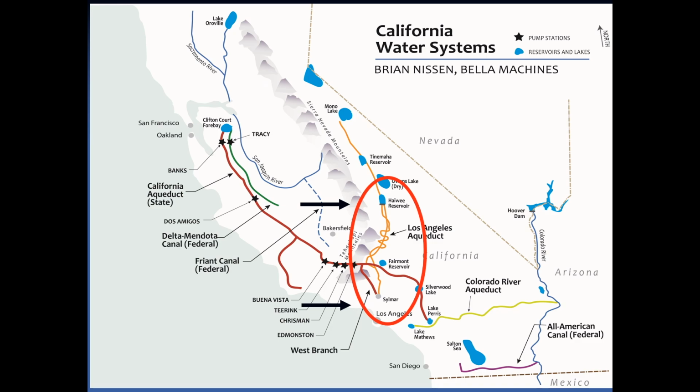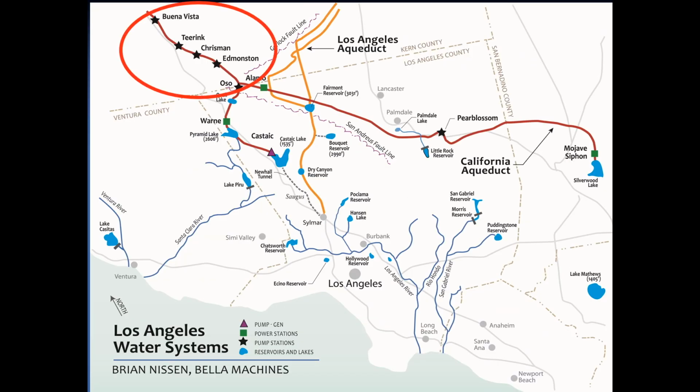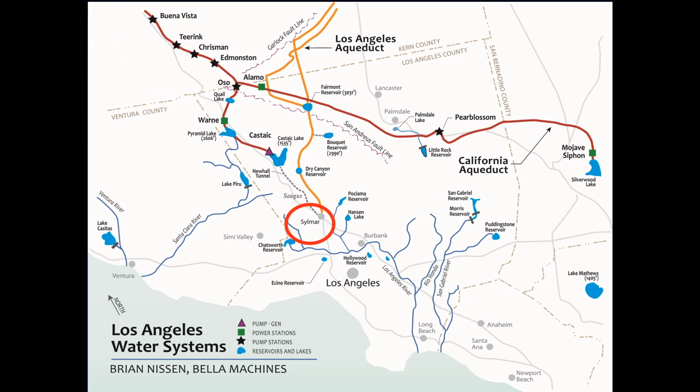Let's zoom in to take a closer look at the water systems in LA. These 4 California aqueduct pumping plants consume 1,000 megawatts only 70 miles outside of LA. Using that 1,000 megawatts in Sylmar to generate 1,812 million gallons per day of electric water would be a much wiser choice. This would offset all Delta exports to LA at net zero grid impact.